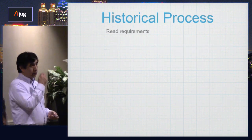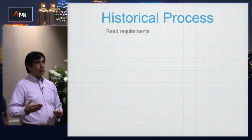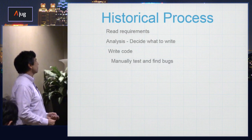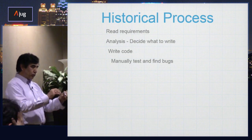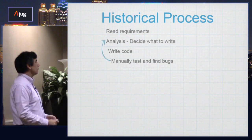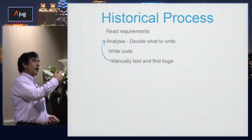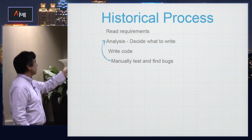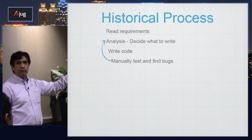So it's always looked like this, right? You start off, you read the requirements, and then you figure out what to do, you write some code. Then you manually test it, make sure it all works. Okay, everything is good. If you find a problem, you go back, and you figure out what was wrong, write some more code. So this is a feedback loop, right? Everybody's familiar with feedback loops?